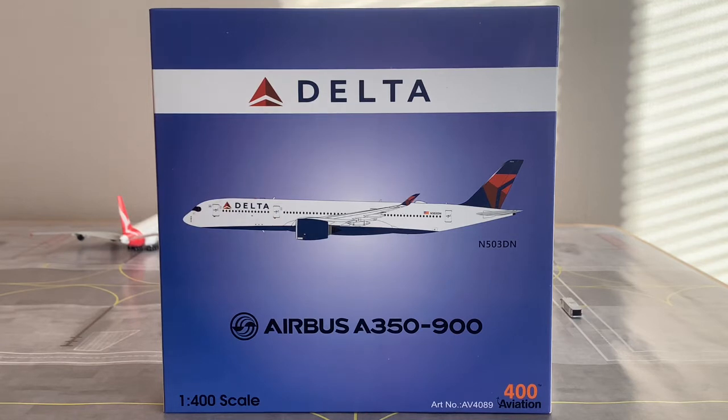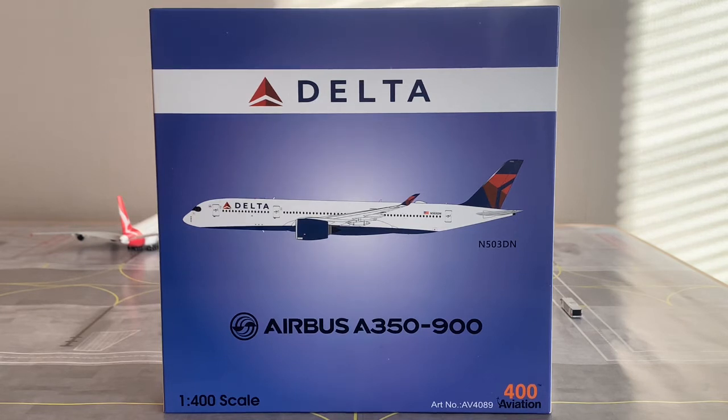So going into some information about the aircraft, this aircraft's MSN number, or manufacturer serial number, is 149. This aircraft is an Airbus A350-900, the shorter of the two variants of the A350 family. Of course, the longest one being the A350-1000. I have done a review of an A350-1000. It was the British Airways model review by Aviation400. If you want to go check that out, there'll be a card in the top right corner right about now, leading you to the video.